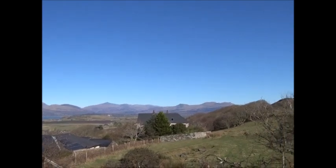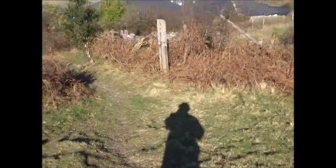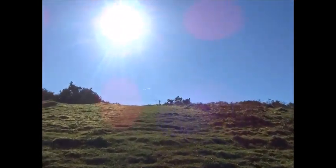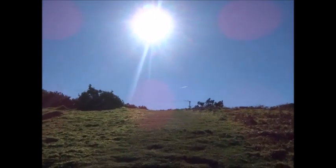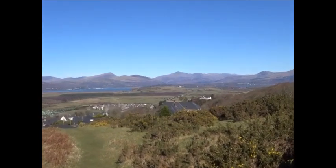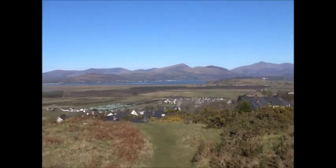Okay, this is one of those exceptionally good days. 1st of March, and clear blue sky. And this is like a lockdown walk. There's Snowdon. Down there, Harlech Castle.